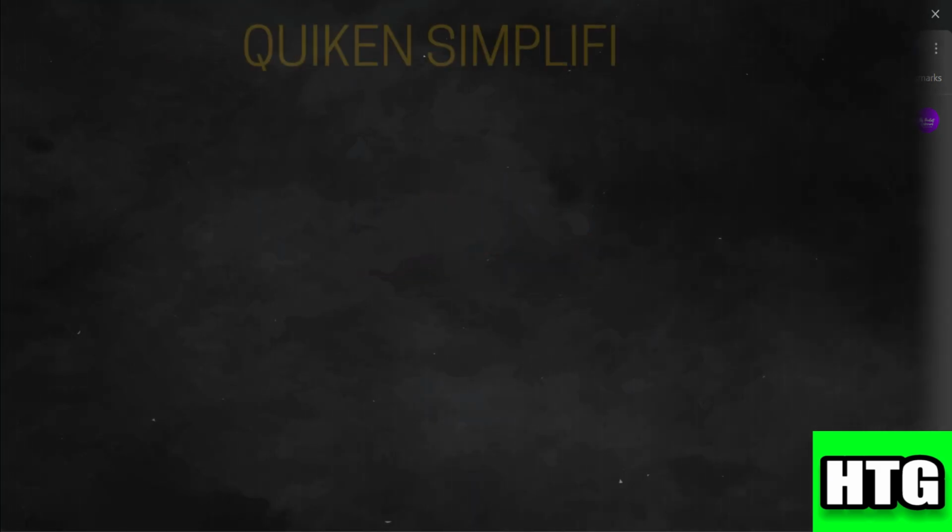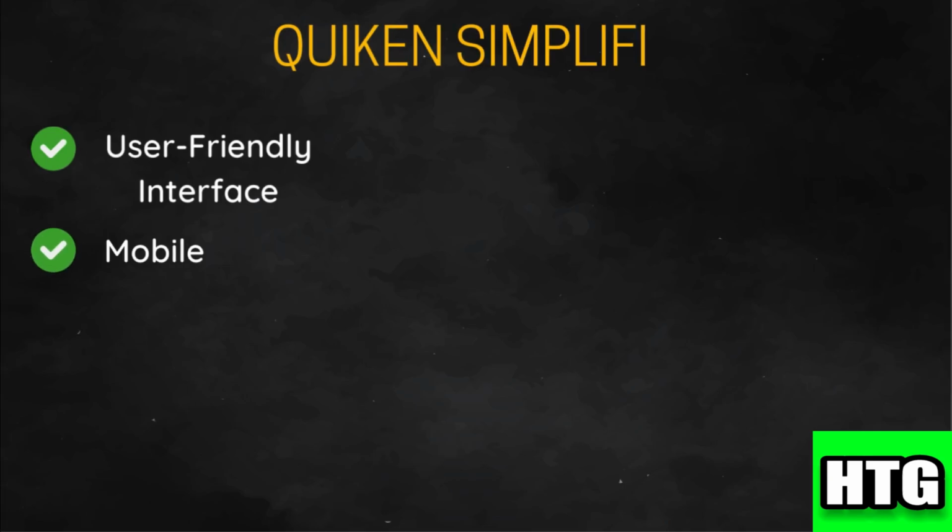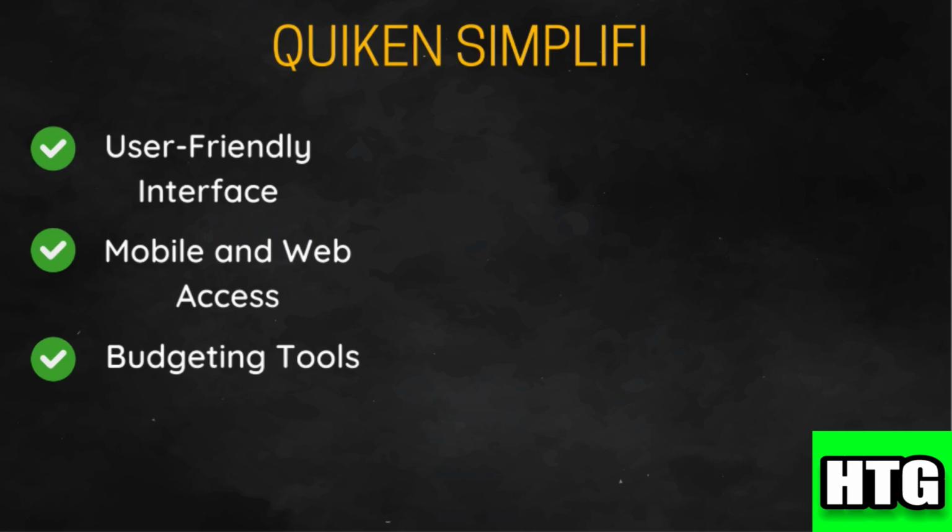So beginning with Quicken Simplifi. Simplifi is designed to be easy to use with a modern and intuitive interface that is accessible for users of all experience levels. Offers seamless access through both mobile and web platforms, making it easy to manage your finances on the go. Helps users create and manage budgets, track spending, and set financial goals. The app provides alerts and insights to help you stay on track.